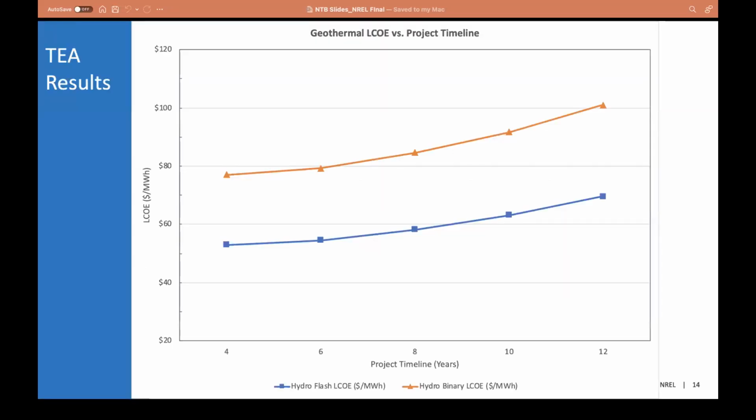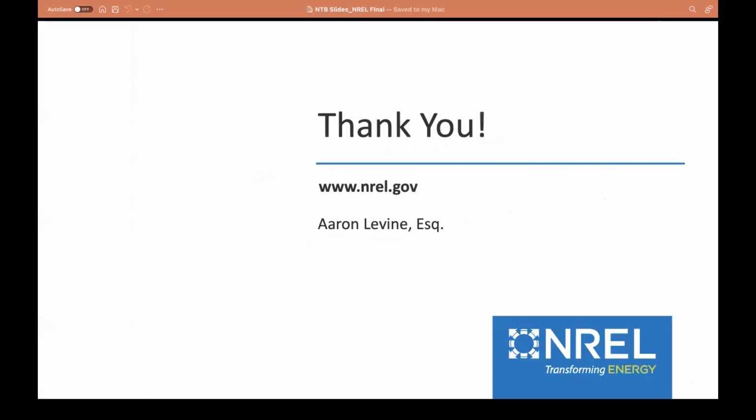In another form, you can see here, in a plotted graph, how this timeline increases the LCOE for both hydro and flash technology. And so with that, I'm going to conclude my discussion, and I'm happy to take any questions we may have at this time.